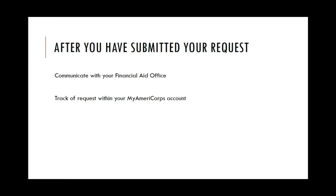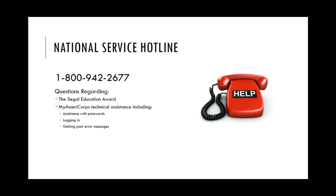Okay, so after you submitted your request, most importantly, remember that this can take 2 to 3 weeks for your school to process the funds. The most important thing is to communicate with a financial aid office. You can also track your request within the My AmeriCorps account, to see if your institution has accepted the money, or to see if the money is still in the National Service Trust. It's an easy way of just clicking in, and it'll show you on what side the holdup is. So make sure you communicate to the financial aid office, and if you're having trouble with the trust side of things, then you can always call the National Service Hotline.